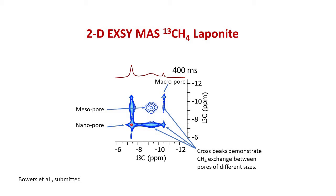There's methane in these little teeny tiny pores. There's methane in a middle-sized pore, and there it is in the macropore. But with this exchange spectrum, you get these so-called cross peaks that demonstrate that the methane is exchanging between those environments. If you get a cross peak, the methane's jumping back and forth between those environments. And I didn't show all the data, but you do it as a function of so-called contact time. And you can get an idea of the characteristic time, the characteristic frequency for that exchange.